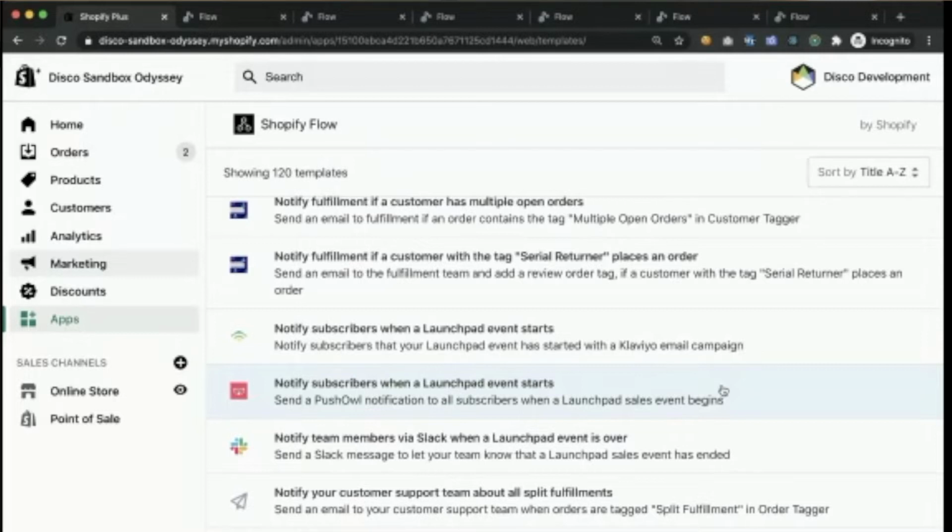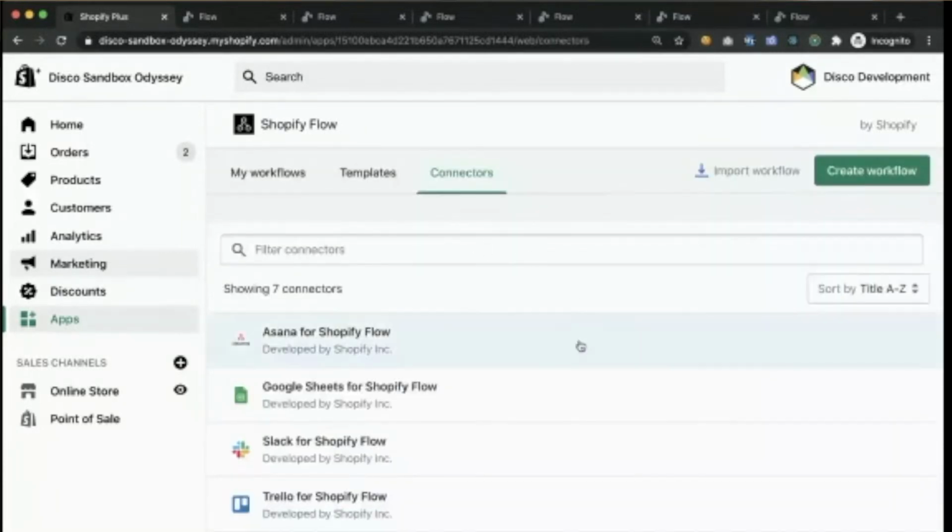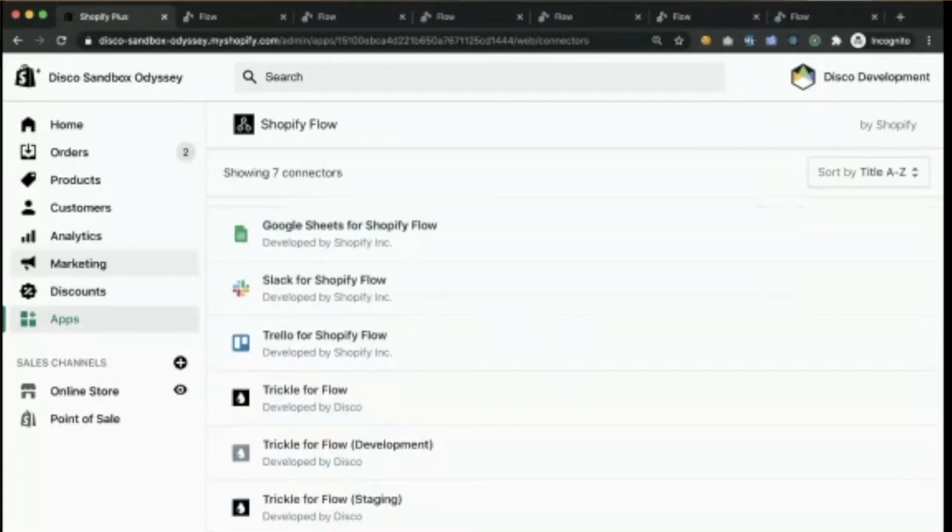So that's the templates part, and then the connectors. What I was talking about before, apps that you have installed into your Shopify store that support Shopify Flow will show up in here. You can see there's a couple of ones out of the box that Shopify Flow supports, so Slack, Trello, Google Sheets, Asana, and then any app that you install that supports the Flow connectors will show up there as well. And in the Shopify App Store, there's a collection which shows you all of the apps that support Flow.